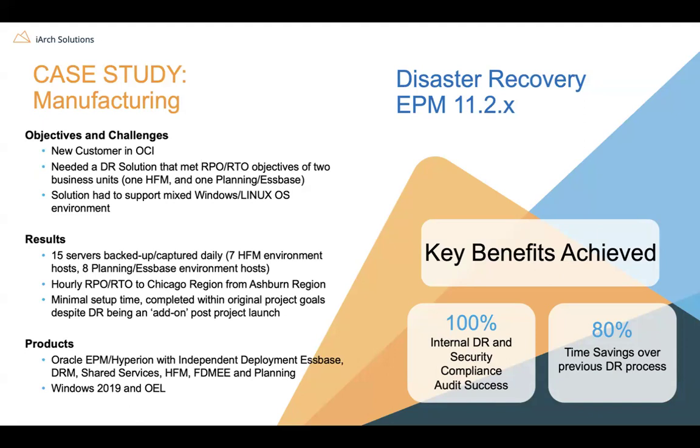We were able to add this late into the project. With minimal setup time, we were able to stand up an RMM and meet all of those goals for a full DR test that we had scheduled for a 3-hour session with their team, and we were all off the phone in about 50 minutes. It was 100% compliant with their security and audit requirements, and it was an 80% time save over their previous DR plan.